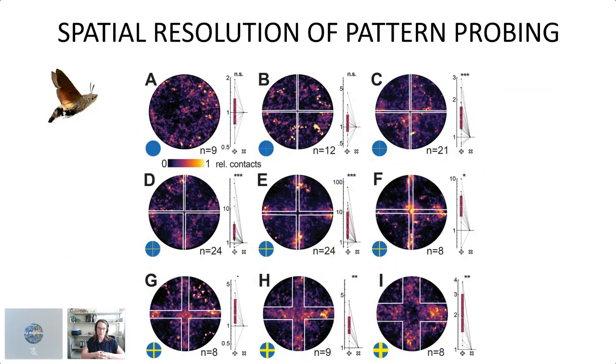We have also tested in the hawkmoths and in the bumblebees how fine these patterns can actually be for the animals to still use them for their approach guidance, for landing, and in the case of the hawkmoths also for guiding their proboscis on the flowers. And I will just give you the very, very short answer on both of them. In hawkmoths, they can be 0.25 millimeters fine. That's actually at the edge of what our printers could actually do.